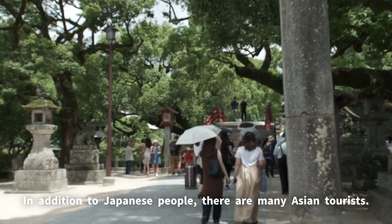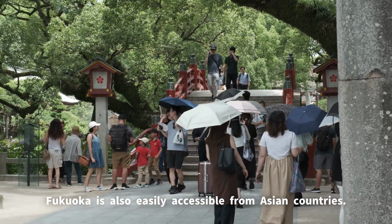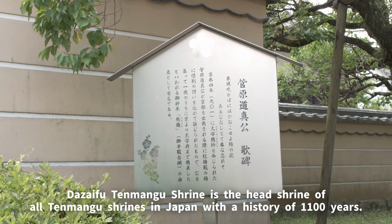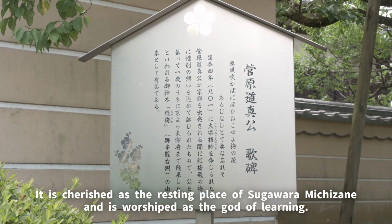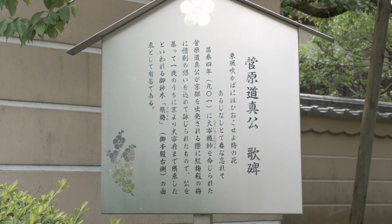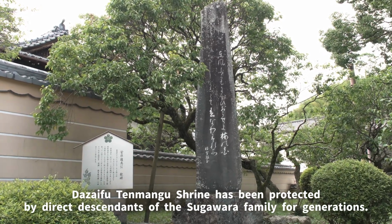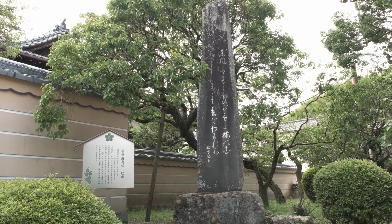In addition to Japanese people, there are many Asian tourists. Fukuoka is also easily accessible from Asian countries. Dazaifu Tenmangu Shrine is the head shrine of all Tenmangu shrines in Japan with a history of 1100 years. It is cherished as the resting place of Sugawara Michizane and is worshipped as the god of learning. Dazaifu Tenmangu Shrine has been protected by direct descendants of the Sugawara family for generations. The current chief priest is the 40th generation since Michizane.